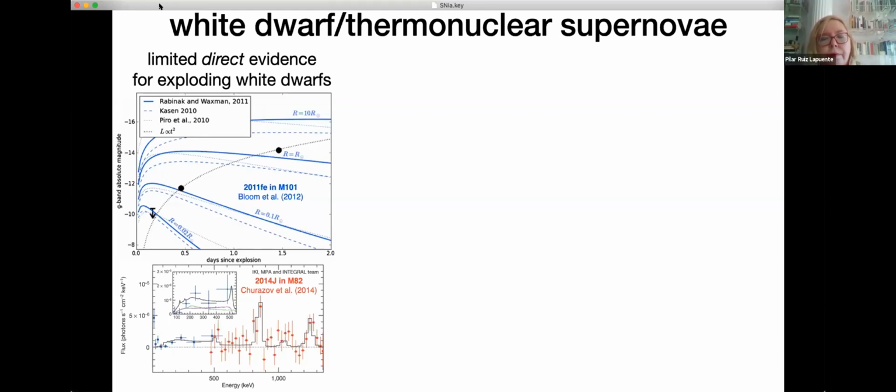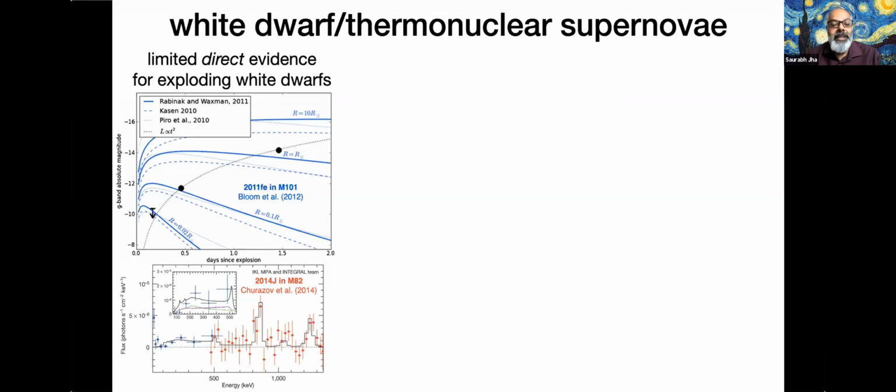And I should say that there's limited direct evidence that these objects that we think are white dwarf supernovae are really exploding white dwarfs. So what you can see here are two figures, one showing a limit on the radius of the exploding star from the very early light curve of 2011fe, which suggests that the star was quite small, maybe a 50th the radius of the sun, so very consistent with being a white dwarf. And then here is gamma ray emission showing what's purported to be the decay of the radioactive elements that are being produced in the explosion. So I would say those two pieces of evidence are directly probing that this is a white dwarf explosion with thermonuclear fusion as the power source.